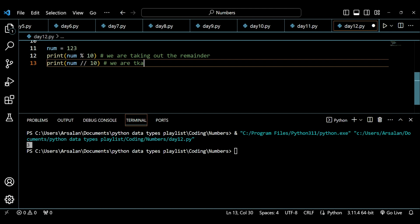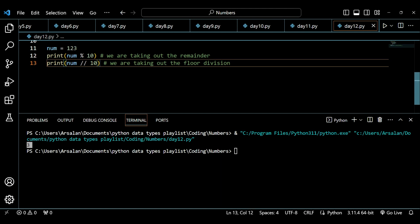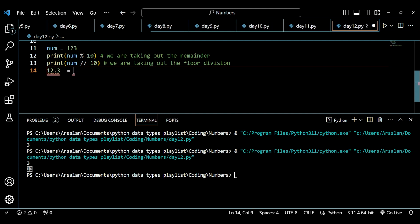We are taking out the floor division, and first of all it will be giving me 3, and second it will be giving me 12. Now what is this 12? It is 123 divided by 10, and it will be giving me the value 12.3. So the floor division value will be equal to 12.